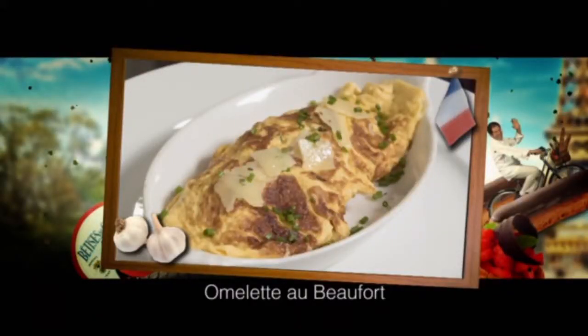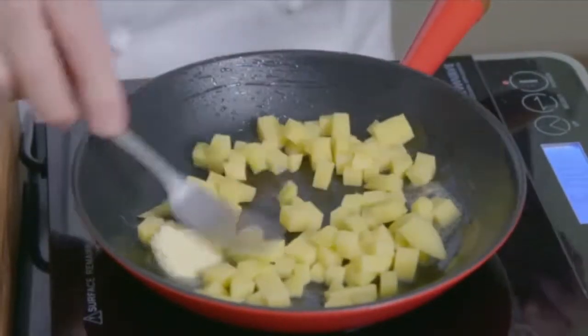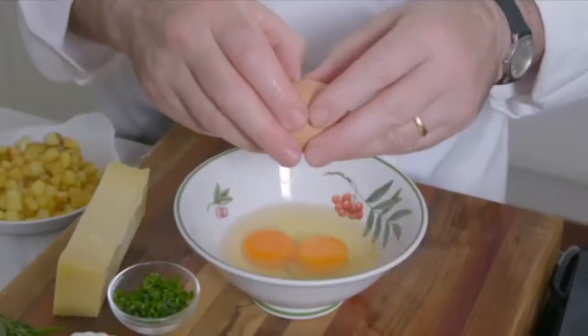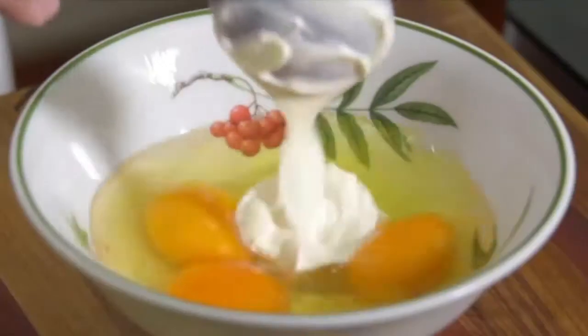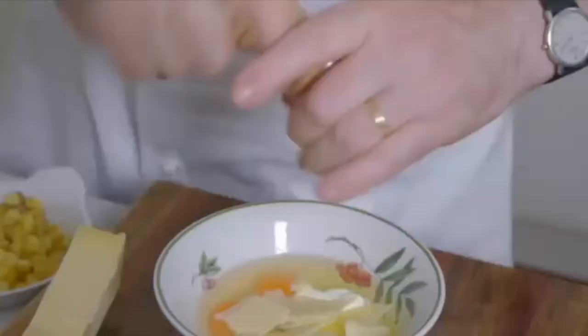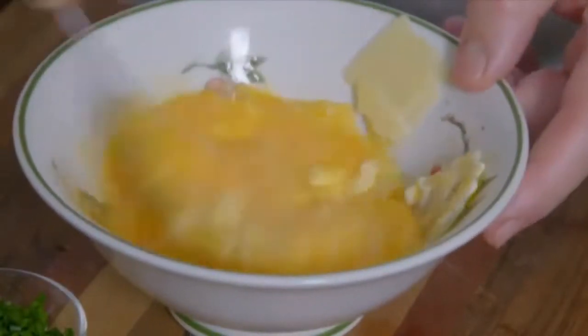This omelette with Beaufort cheese is one of the most popular regional dishes. I first cook a diced potato in a little butter in a frying pan. Next, I place 3 eggs in a bowl with 1 tablespoon of crème fraîche and 20 grams of shaved Beaufort cheese. Then a little pepper and salt before beating together with a fork. This omelette only needs to be beaten for about 15 seconds.